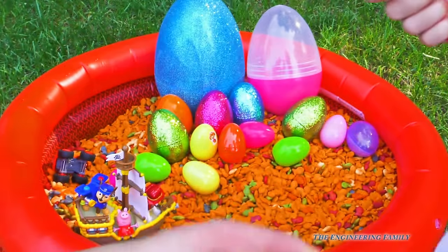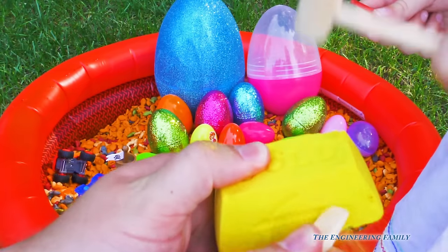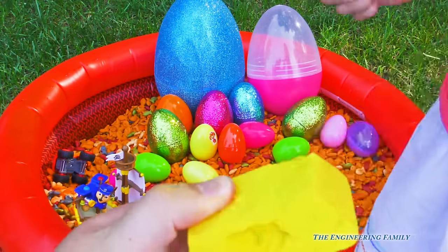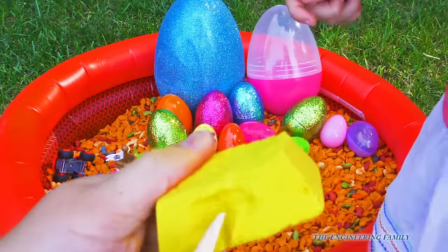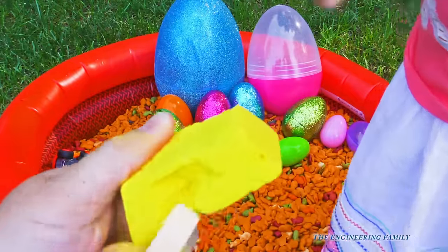Ready? So here we go. Hand me a tool, and we gotta open it up. Oh, what's inside of it? You're gonna hit my thumb! Ow, ow, ow, you're hitting my thumb! Ow! I'm gonna hit your thumb. Ha!